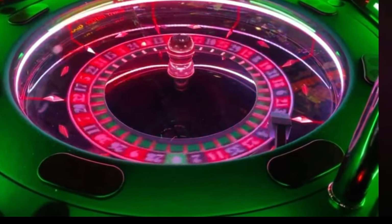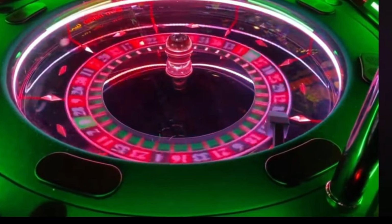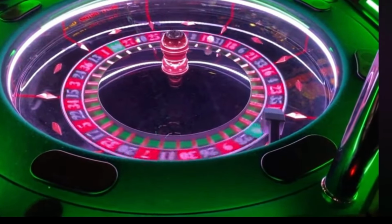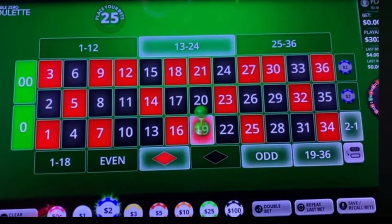I think it's kind of neat. I never really watched until I made myself watch what happens to the ball after it spins, because obviously a dealer's not reaching in there to get it, but that disc in the middle lifts up and the ball falls back into the middle, and then it resurfaces, kind of like a pinball machine, if you will.